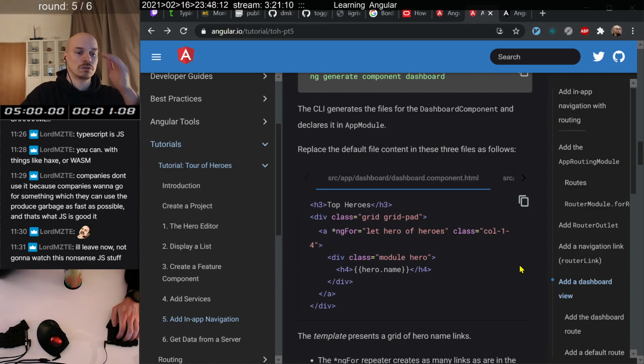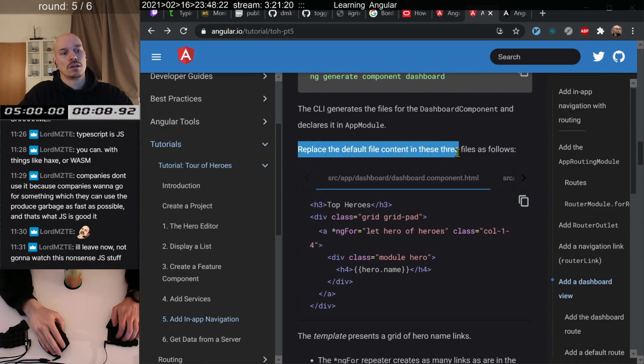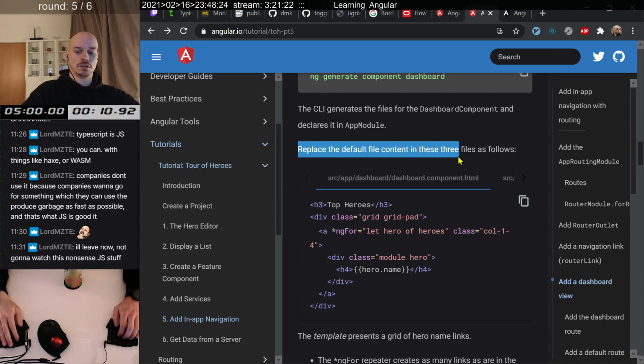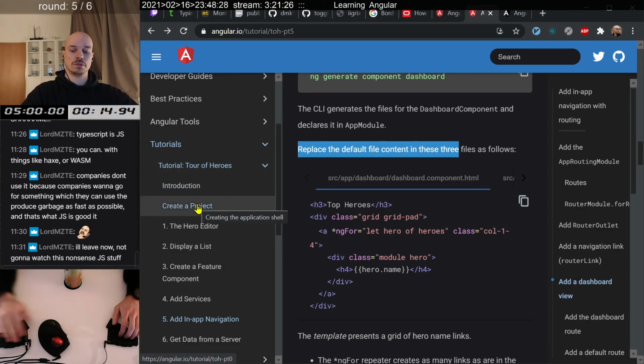How does this work? It is a link. It doesn't seem to be clickable. Oh well. So the timer shows that we are done. Done is better than perfect, and we can proceed to round number 6.